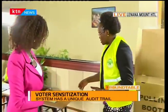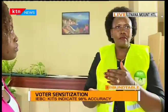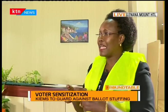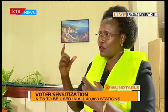We have tallying sheets. We have forms that we fill at the polling station. They are called Form 34A. The presiding officer fills in the valid votes in favor of every candidate, collects them and makes a total for each candidate. After the Form 34A series is filled for every elective position in that polling station, a scan of that form is taken using the KIMS kit. It's just like taking a photo of the same, and that is sent to the constituency tallying center. It will also be received at the National Tallying Center.